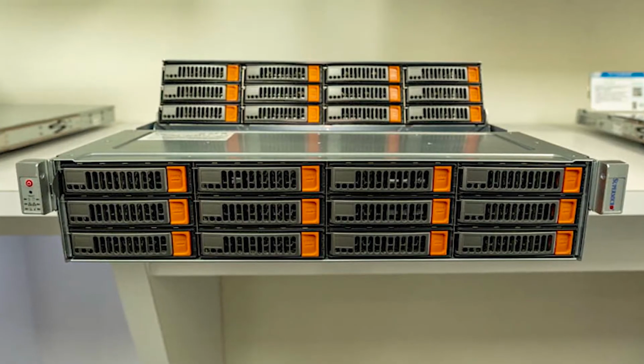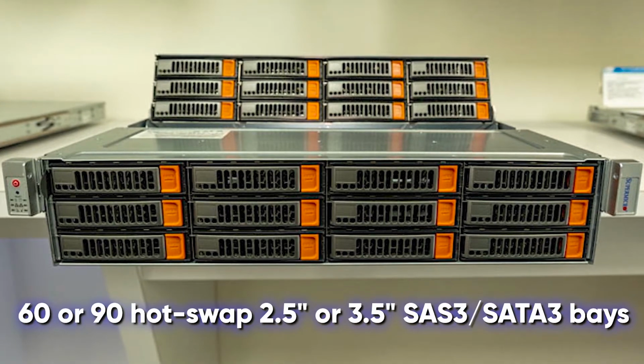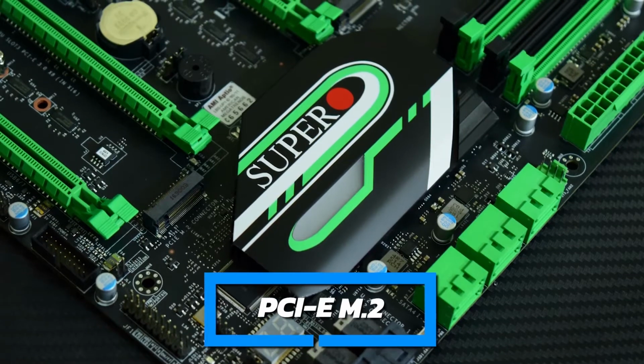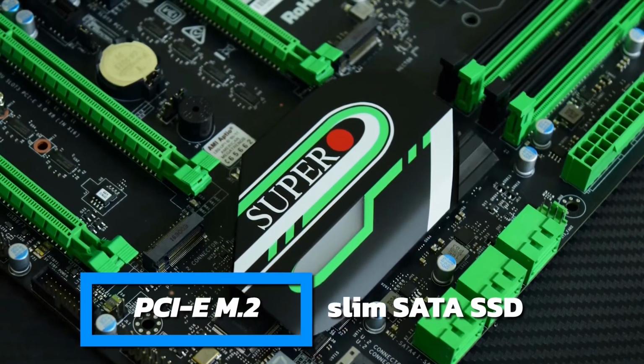These four new systems feature 60 or 90 hot swap 2.5-inch or 3.5-inch SAS 3 or SATA 3 bays, plus two onboard PCIe M.2 slots and two internal slim SSD slots. That's a lot of slots.